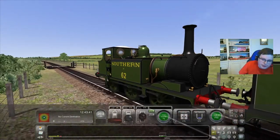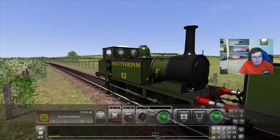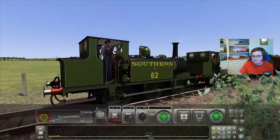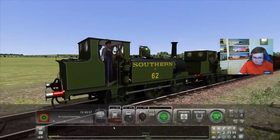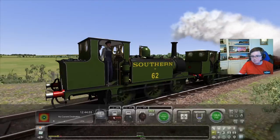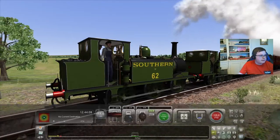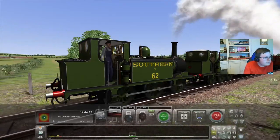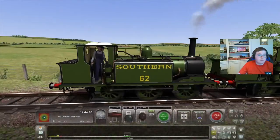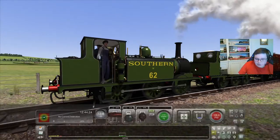But for those who don't know much about them, the Terriers went everywhere in the southern region. They were mainly built for suburban services when they first arrived for the London, Brighton and South Coast Railway, and they soon found they were not powerful enough for the suburban services. Sadly quite a few of them were scrapped. There were 50 Terriers altogether, and they were built between 1872 and 1880.